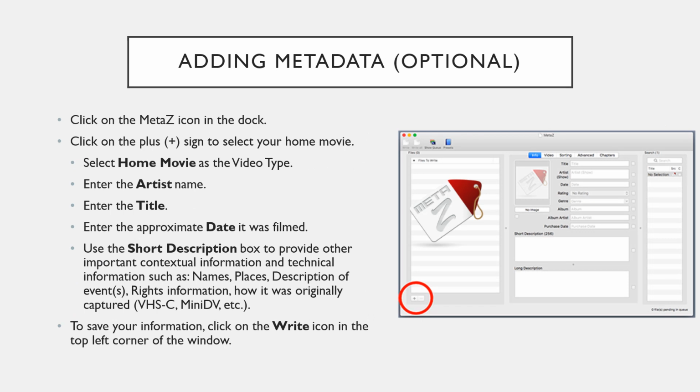Adding metadata, an optional step. Don't let all your hard work go to waste. Adding metadata can ensure your movies are accessible for years to come. Double-click the Meta-Z icon on the dock. Click the plus sign at the bottom left to select your home movie.